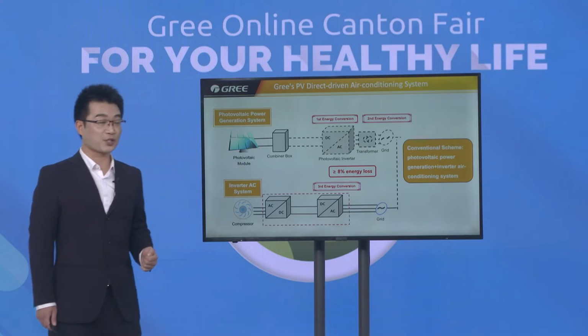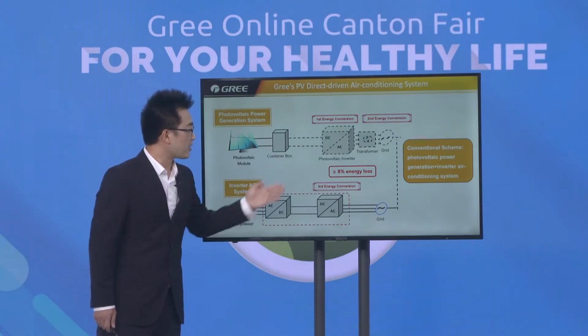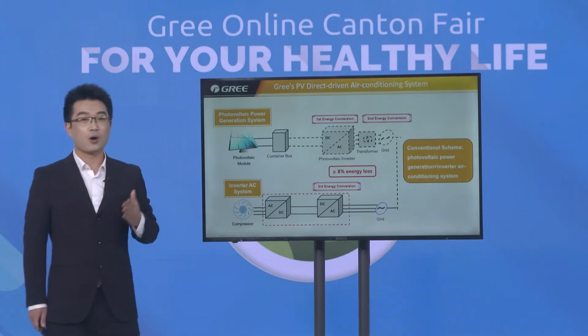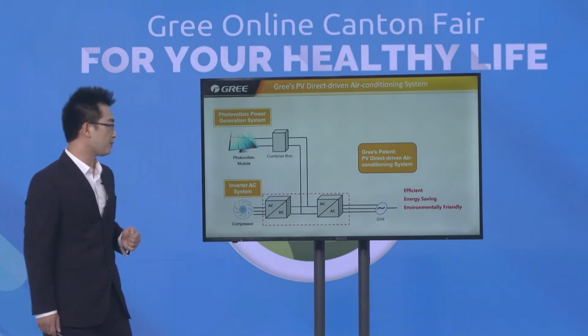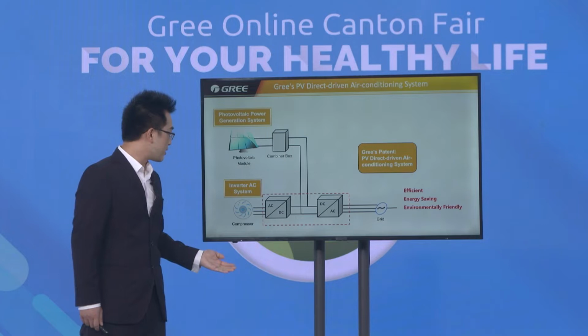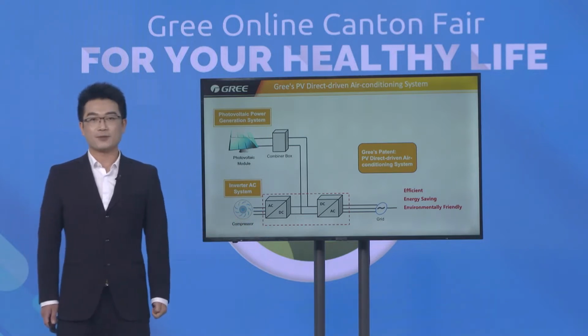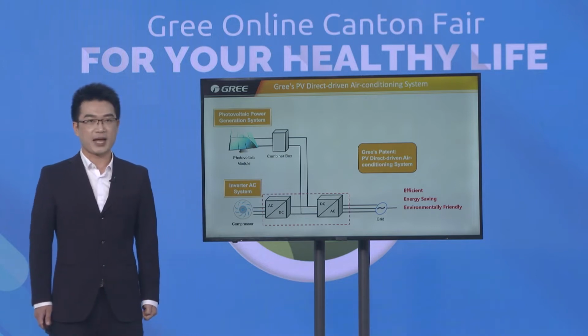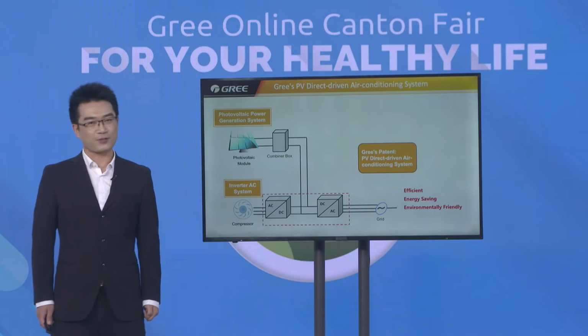As we can see from the screen, there are 3 energy conversions in the conventional PV solutions, while in Gree photovoltaic direct-driven air conditioning system, the PV panel can directly send the power to the air conditioning system. So, Gree photovoltaic direct-driven air conditioning system is more efficient, energy-saving, and environmentally friendly.